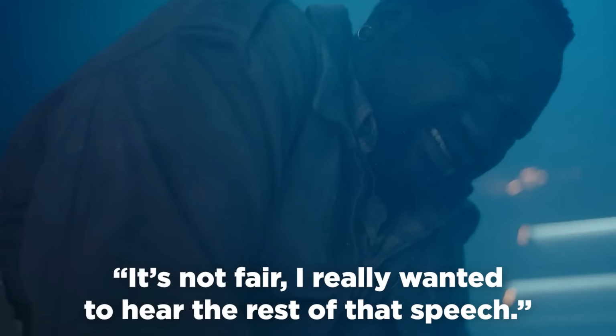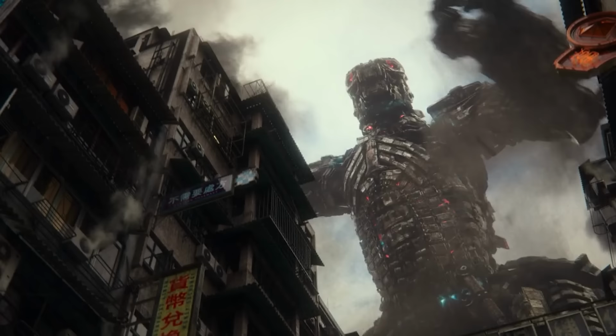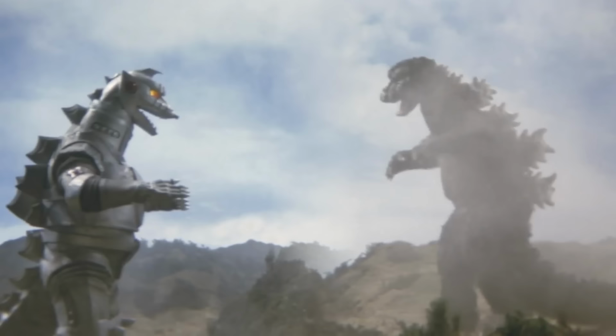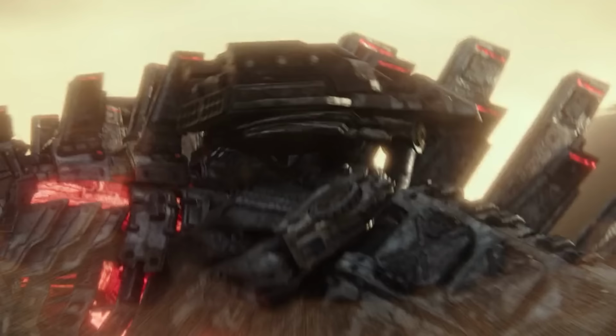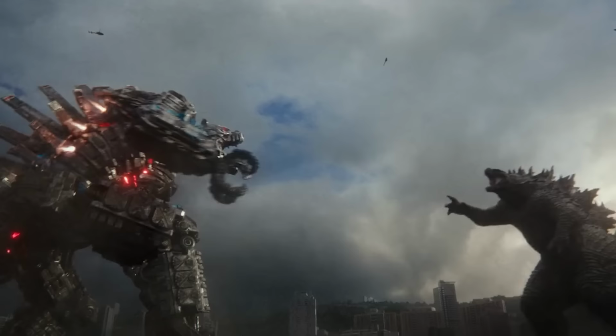It's now daytime and Mechagodzilla is leaving Apex, burrowing a freedom hole with his freshly energized atomic blast. They call it his A-74 proton scream cannon, which most likely is a reference to 1974, the release year of the original Godzilla vs. Mechagodzilla. The two charge at one another and Mechagodzilla uses missile launchers. They're mounted on his shoulders and in his chest. He can also charge his punches and combine them with jet boosters, as we see here.